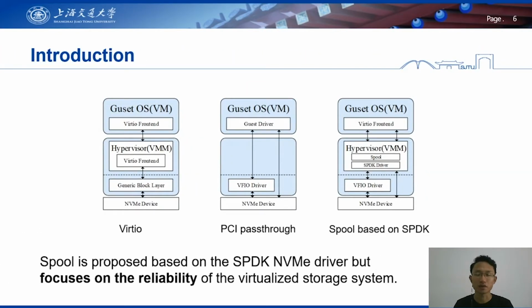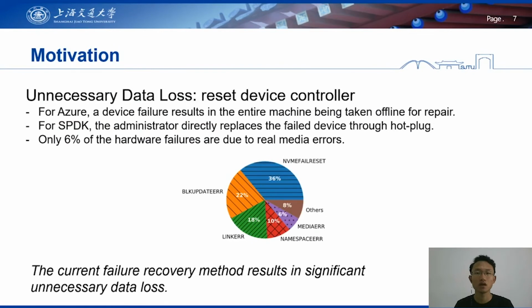There are generally three I/O virtualization mechanisms: Virtio, PCIe pass-through, and SPDK. Spool is proposed based on the SPDK NVMe driver, but focuses on the reliability of the virtualized storage system. However, the current failure recovery method with SPDK results in significant unnecessary data loss. For Azure, a device failure results in the entire machine being taken offline for repair. For SPDK, the administrator could directly replace the failed device through hot plug.